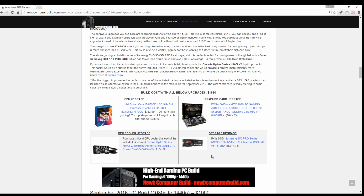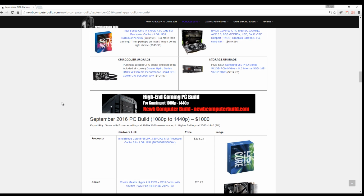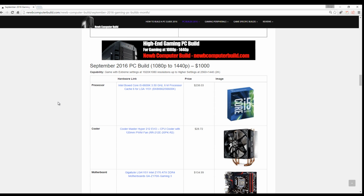$649.99. If you want faster storage, faster as in this PCIe SSD, the Samsung 950 Pro, is $300. It comes at a little bit of a premium, as you can see. Same amount of storage, but faster. $314.73. If you want a liquid CPU cooler, this is the one you could get here. This Corsair Hydro Series H100i V2 Extreme Performance one, $104.97.